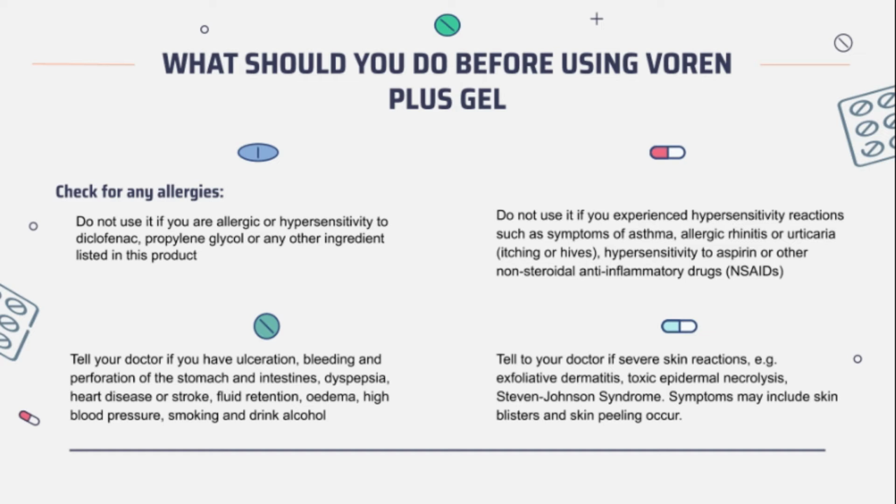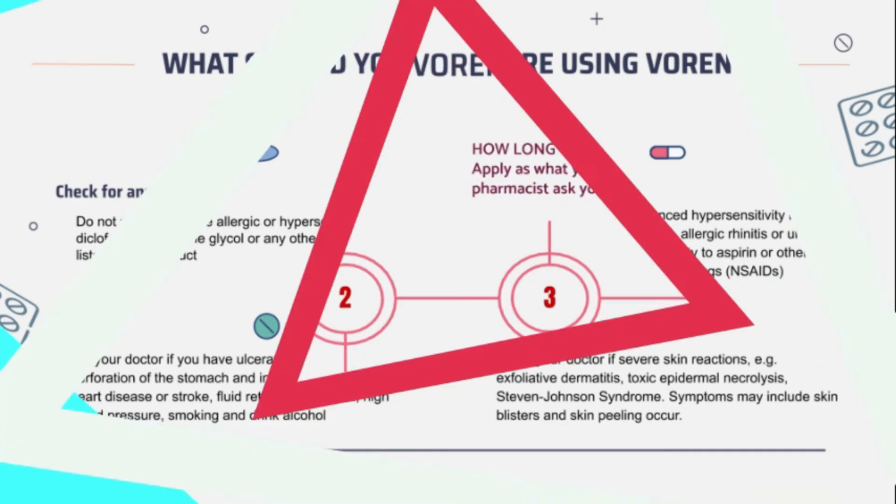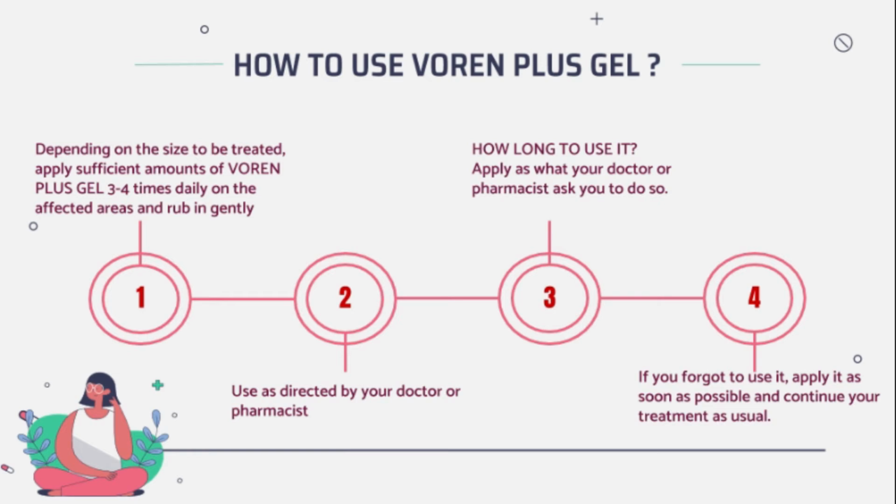Tell your doctor if you have ulceration, bleeding and perforation of the stomach, dyspepsia, heart disease or stroke, fluid retention, edema, high blood pressure, smoking and drink alcohol. And tell your doctor if severe skin reactions like exfoliative dermatitis, toxic epidermal necrolysis, Stevens-Johnson syndrome, and skin blister, also skin peeling occurs.